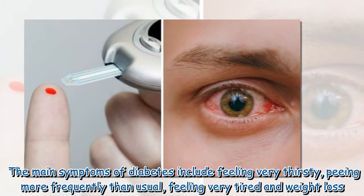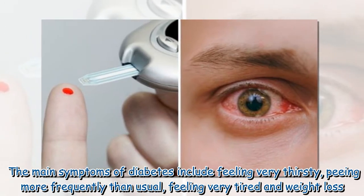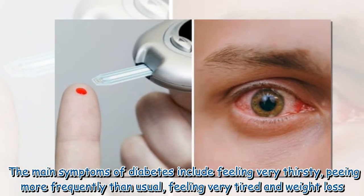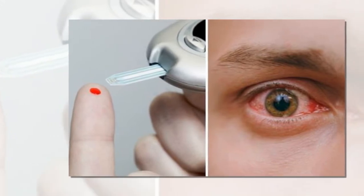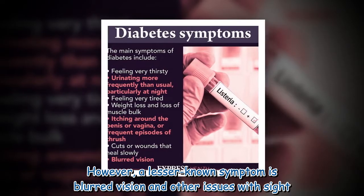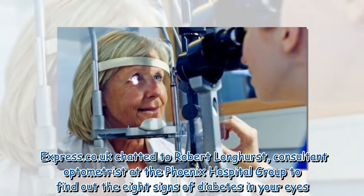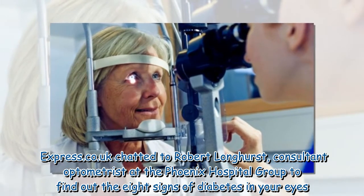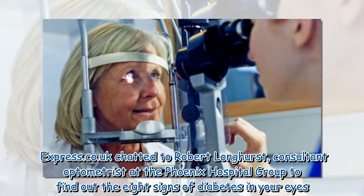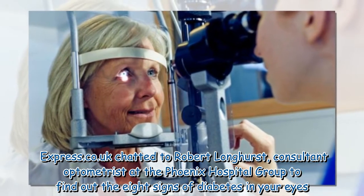The main symptoms of diabetes include feeling very thirsty, peeing more frequently than usual, feeling very tired, and weight loss. However, a lesser known symptom is blurred vision and other issues with sight. Express.co.uk chatted to Robert Longhurst, consultant optometrist at the Phoenix Hospital Group, to find out the 8 signs of diabetes in your eyes.